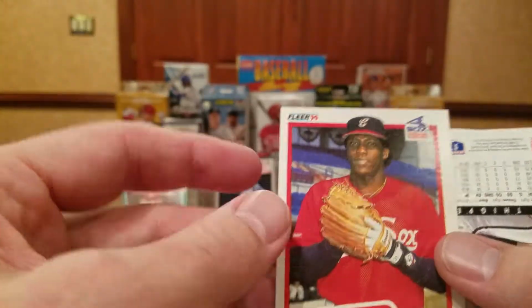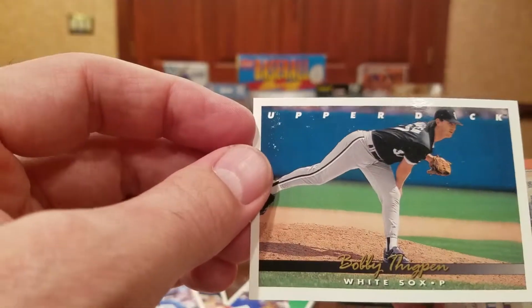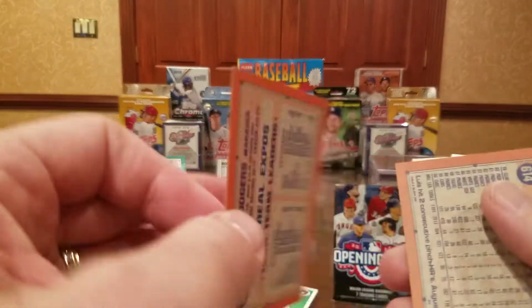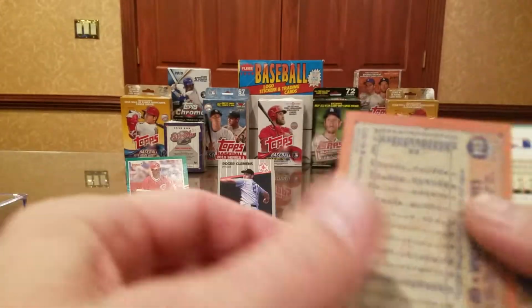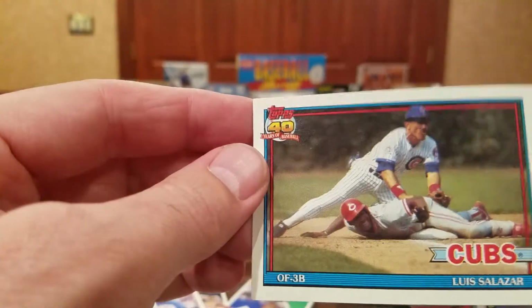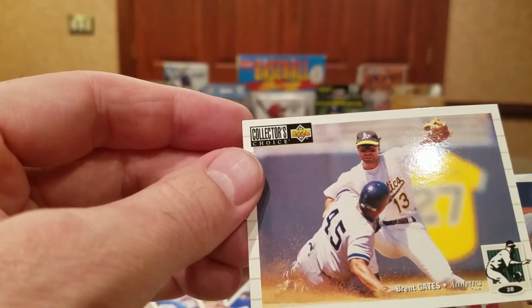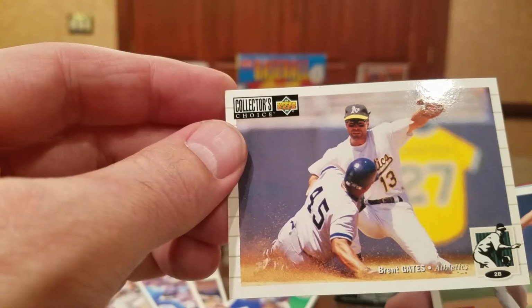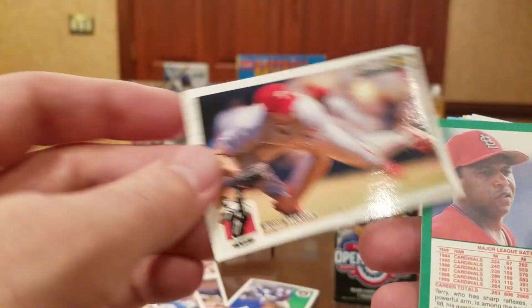We always find some Clemens and Bonds cards in these cubes. Bobby Thigpen. Beep. Yes, Buck. Bob Rogers. We had Luis Salazar. Who's sliding in there? Do we know? Is that Max Venable? I always like to look and see who's sliding in. Is that Tartabull? Brent Gates? Terry Mulholland, I'm guessing? Danny Jackson.